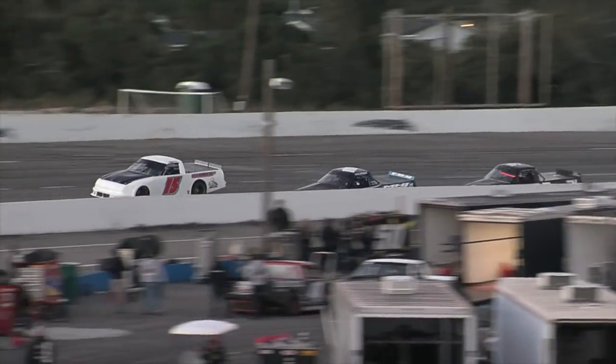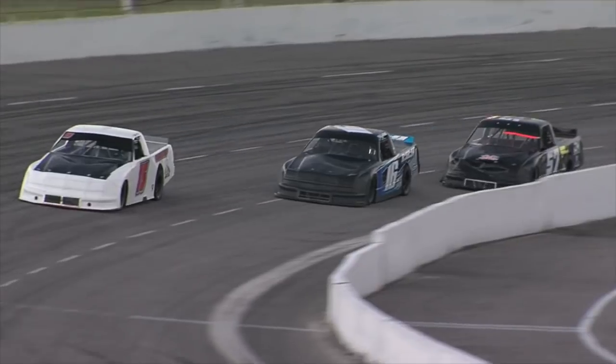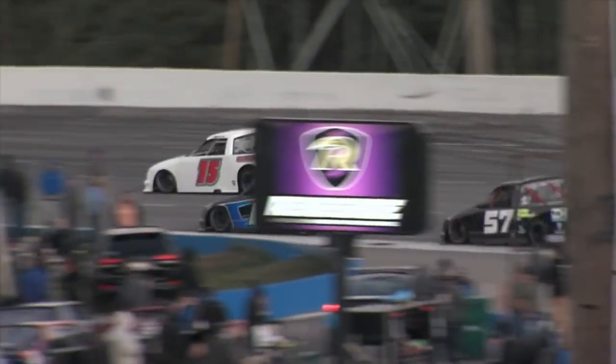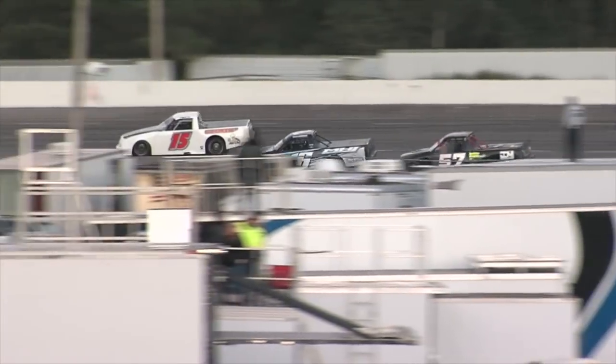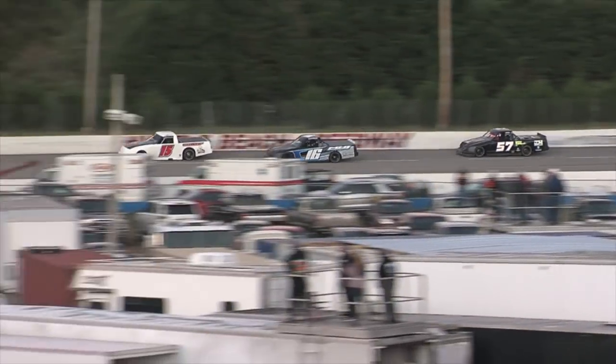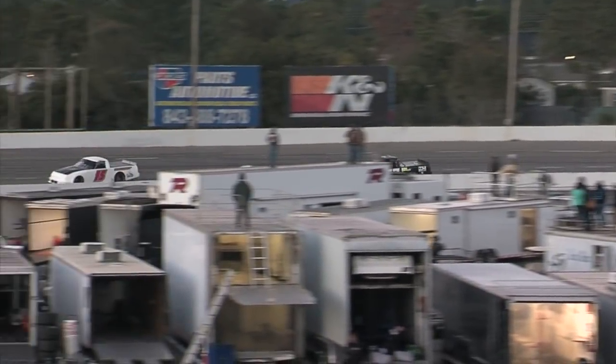Matt Cox, Chad McCumbee, BJ Mackey, bumper to bumper with 2 to go. This time by the start-finish line for the race win. BJ Mackey, that is one to watch. He has come from nowhere to find himself bidding for the race lead. Mackey will touch bumpers with a 16 off the turn 2 here at Myrtle Beach Speedway. The white flag's going to fly this next time by, indicating 1 to go.